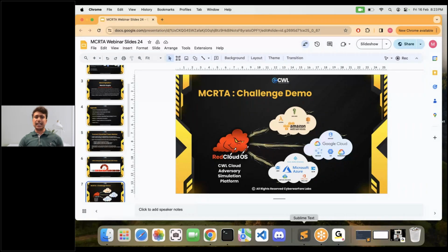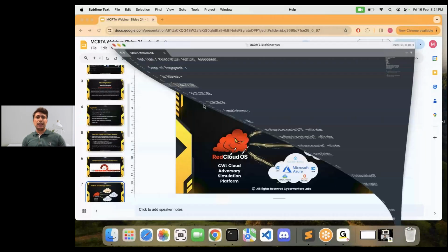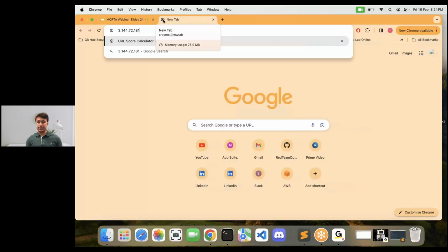So let's get started. The first IP that I'm going to use is this one. Suppose this is the IP address provided by one of our clients who wants us to do some pen testing and red teaming assessment. This depends upon the scope of engagement we have. In this case, the client only shared this IP address.